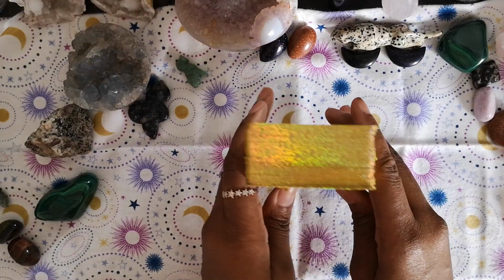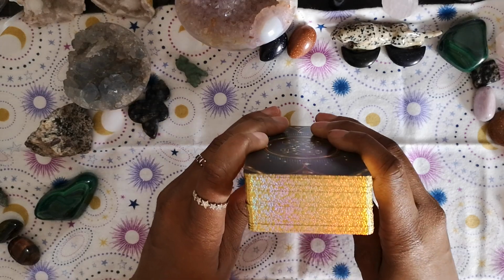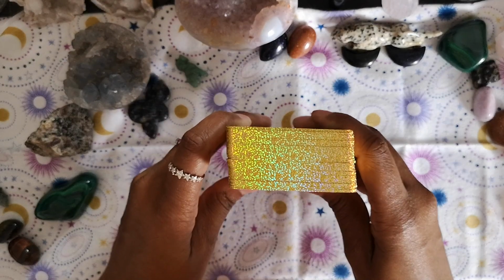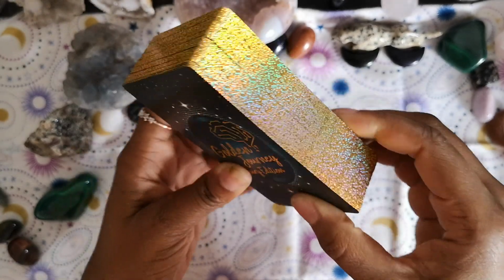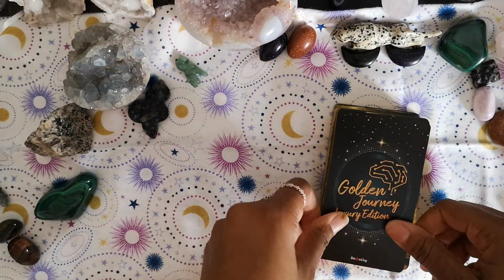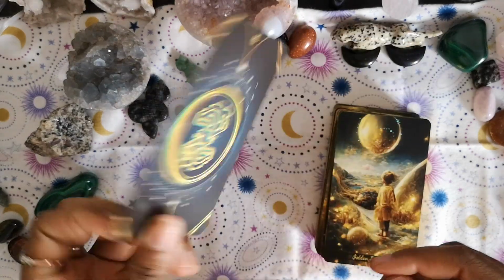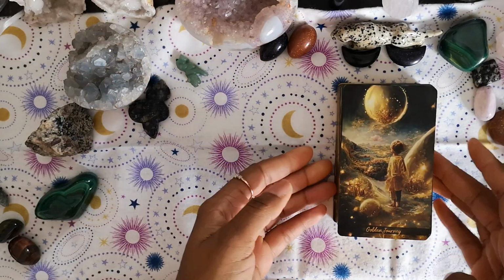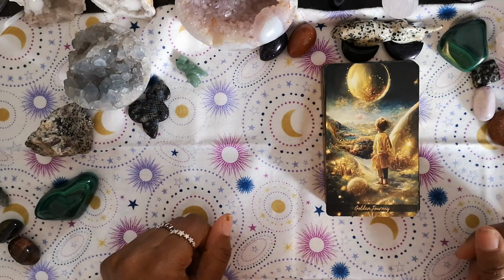Okay, and again, let's see. For one of these times, I'm finally recording when it's daylight, so we can capture how nice it is. I think it even seems to have a star pattern in this glitter. Okay, all right, let's be done with looking at the shinies. Okay, is this another promo card? I don't know. Let's look at this AI created deck and see how we feel.